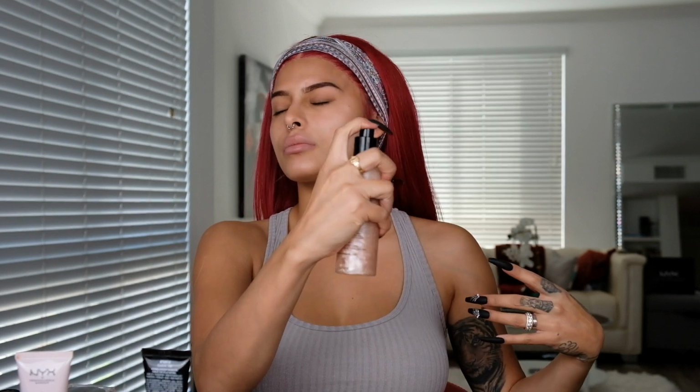And this just gives me a really nice glowy, dewy look. You guys see that glow it's giving me? I love the Bear With Me line because it's all made with cannabis oil. And y'all know I'm with all that. And then I'm gonna go ahead and spray my face to give me an extra dewiness to everything. Wait for that to dry, wait for that to settle in.